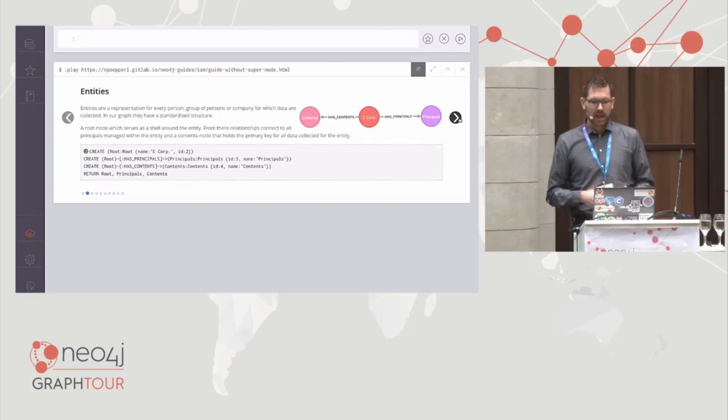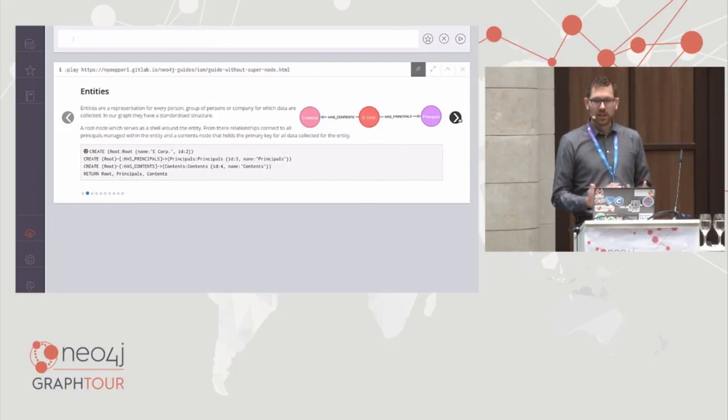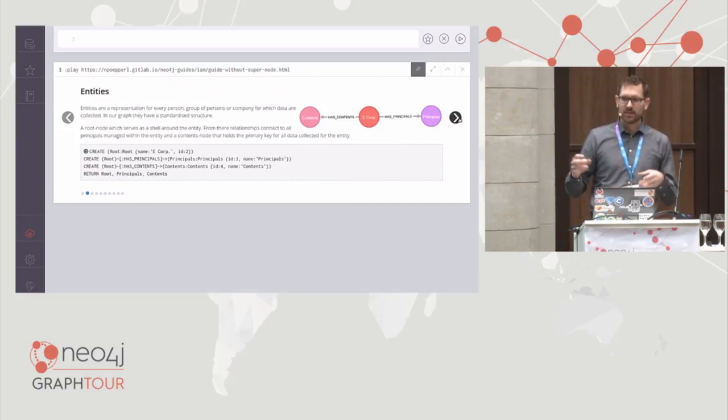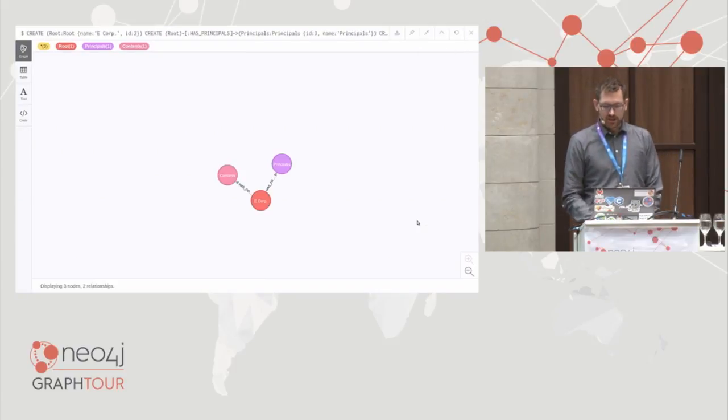The next thing we need is an entity. The entity we have here is eCorp. eCorp is the company that Philip Price is working for. He's the CEO. And in our graph, every entity has at least two nodes. That is the principals node, where every user is connected. And we have a content node. The content node contains the ID every data is connected to. So it's some kind of primary key to your data. So I'll add this to the database, and it simply comes up with the structure.